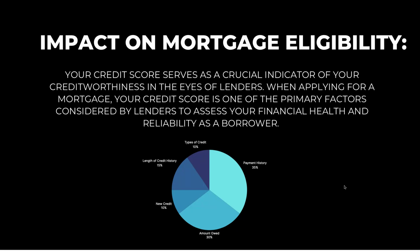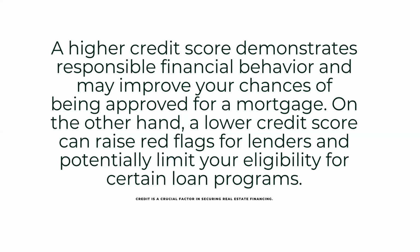Another 10% is new credit. How often are you applying for new credit? How many inquiries do you have on your profile? You want to know that inquiries account for 3 to 7 points each. You should not be out here applying for multiple things at one time. I will always say consult your finances, look at your credit profile and see what the actual need is. And if push comes to shove, speak with someone that is very knowledgeable in the credit space. You can't see me raising my hand, but I am raising my hand because I am also a board certified credit consultant.